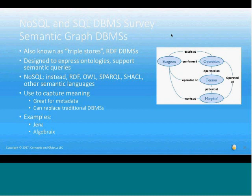a little graphic there that gives you an idea where you can have data representing people or objects or events, and then the relationships between them on the lines have meaning. Surgeon excels at operations, surgeon operated on person.